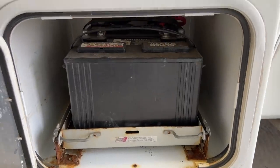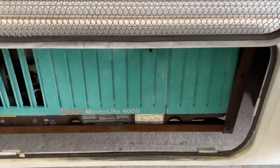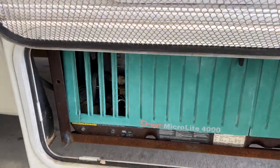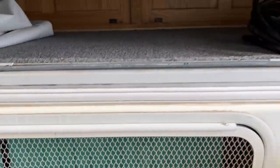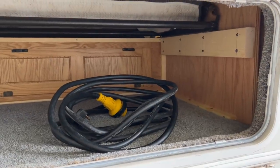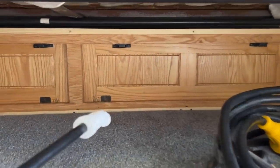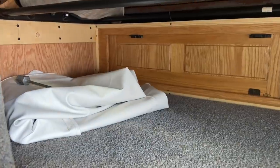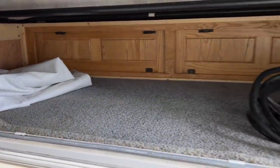Two coach batteries on a slide out tray. Onan Microlite 4K gasoline generator. Drop this door down. We have a nice large storage compartment underneath the sofa. There are doors here and here, so the storage compartment can be accessed from either inside or outside of the coach. Shore power cord laying there.